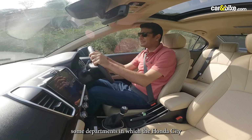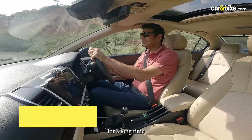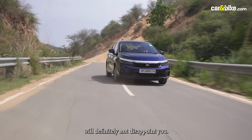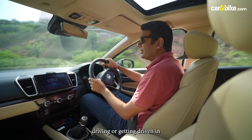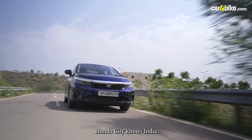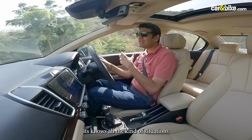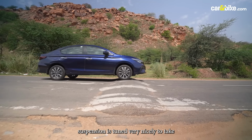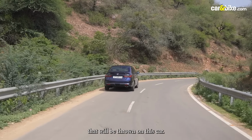Now there are some departments in which the Honda City continues to excel. If you're used to this car for a long time and are happy with the ride quality of the sedan, the facelift will definitely not disappoint you. This is a car in which you can spend a long time driving or getting driven in, and you will not be complaining about the ride quality. The Honda City knows India really well, it knows the Indian road conditions really well, it knows all the kinds of situations you will face when you're driving out on the roads, and the suspension is tuned very nicely to take on all the different kinds of challenges that will be thrown at this car.